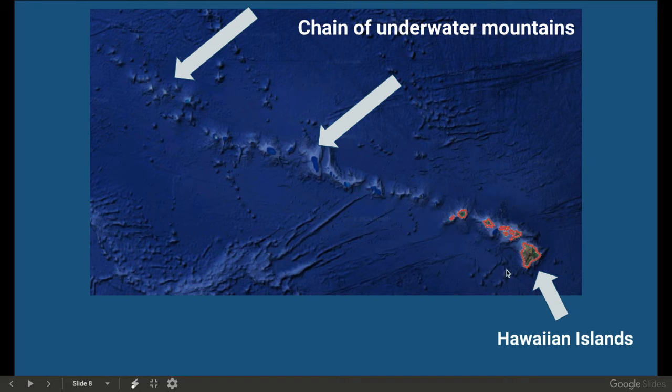These are the actual Hawaiian Islands, about 7 main ones. There are some smaller ones out there, but there are 7 main ones. And then there are also a series of underwater mountains. If you drew a line, it would be a pretty straight line from the Hawaiian Islands on these underwater mountains. These mountains formed the same way the Hawaiian Islands were, but there just was not enough volcanic activity, or maybe these mountains were not over the hot spot long enough to build up and break through the surface of the water to become islands. So they're just underwater mountains.